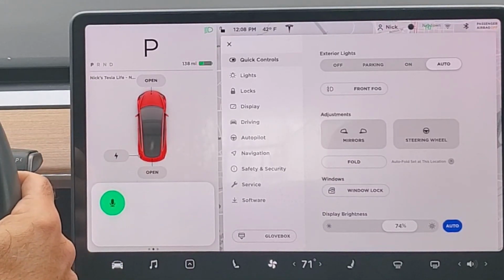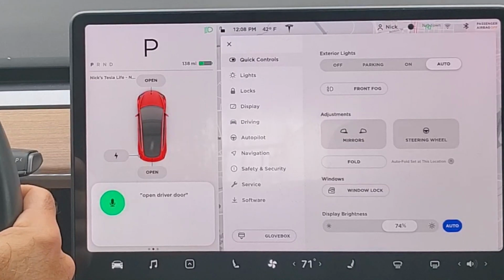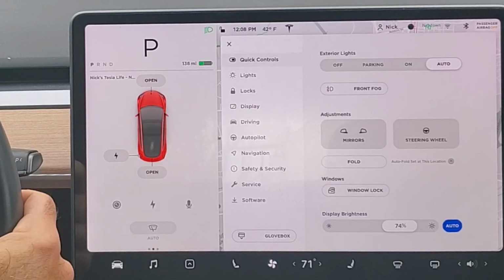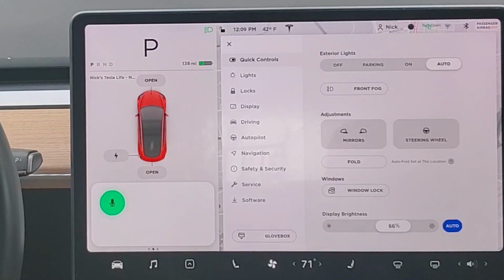Open window. Open driver window. Open driver door. Open passenger window. Put passenger window down. Looks like you can't open windows or doors. Open frunk. Open trunk. Nope, not working.